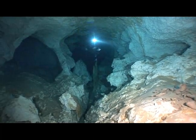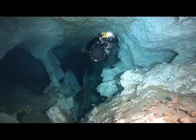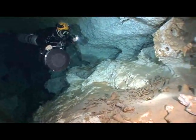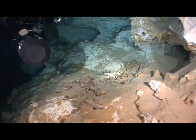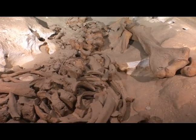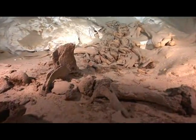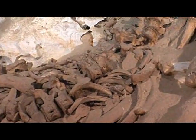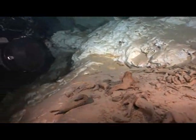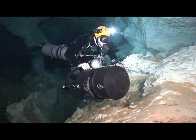These divers encounter many amazing things while exploring these systems. This is a fantastic example of some long-lost camel bones. These camels, or camelops as they are called, were much larger than the camels we are familiar with today, and at one time thrived from Alaska to Central America, but, along with many other species of animals, went extinct at the end of the last ice age, approximately 10,000 years ago. This one either wandered in here and was lost, or fell into the water and drowned, his body deposited here on display on this ledge for all eternity.